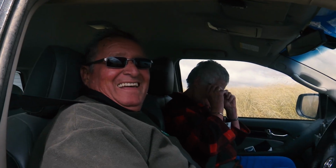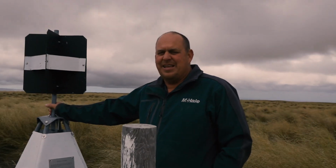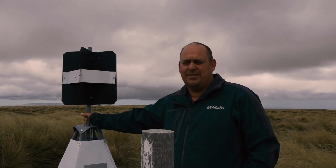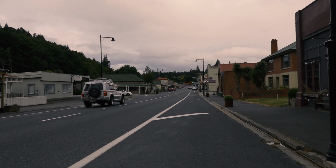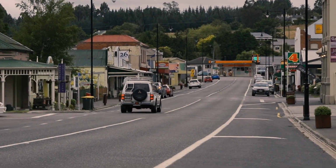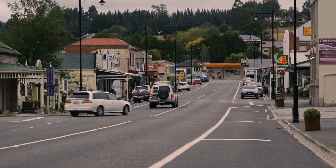Pretty awesome, eh? Good fun. Trig station on the top of the Lammermoor range, 1164 metres. That was amazing. Bit of mud and everything, so it was good. We were just backseat passengers enjoying the ride. So, hang on, Grandma. Yeah, I'm thinking, will I still have a ute to use next week when I need it for my work?